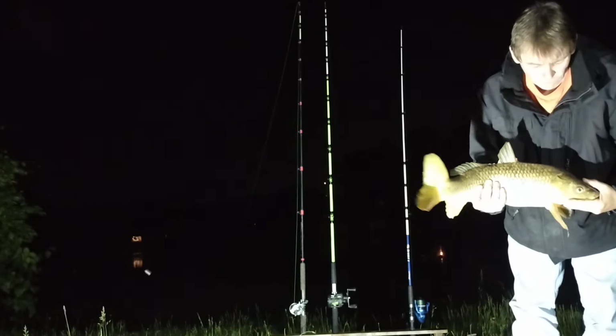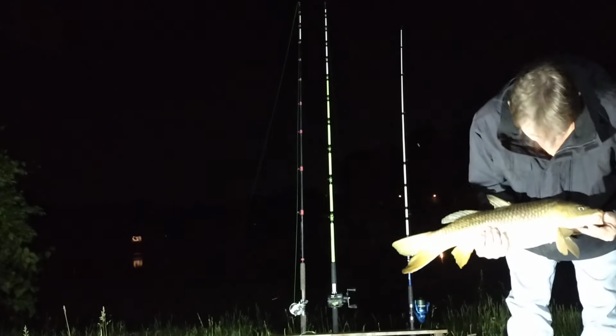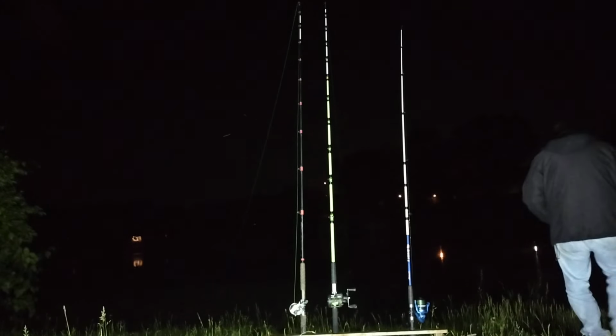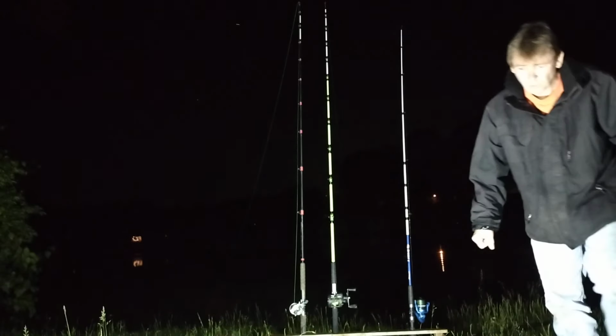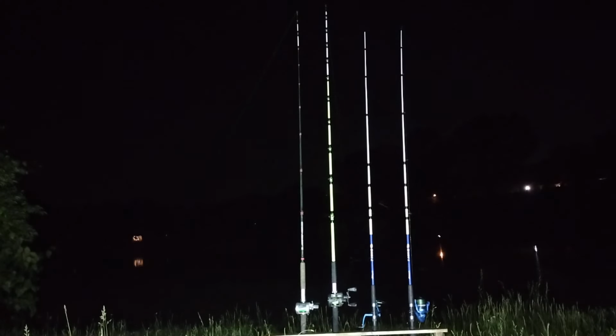There he is. Caused all that trouble. Common carp, grass carp, I don't know what it is. But we're gonna let it go. And that was the one we just put back out. It was kind of fun, actually. I probably should turn the camera that way somewhat so you could see the fight a little bit. Okay, that's 2 carp, no catfish.